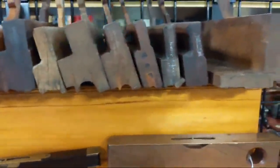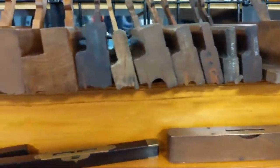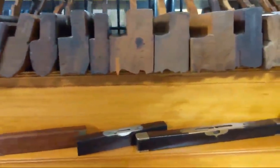Well, that's a molding plane. Here, you look at these. These are molding planes. And molding planes all have a molding. So they have this shape on them. And it's basically what you'd do before you had a router. You could run that down a board and create whatever profile you wanted on the board with the plane.